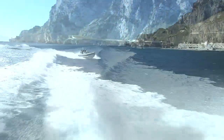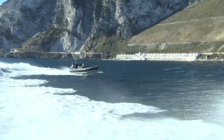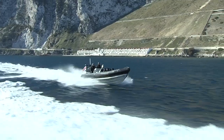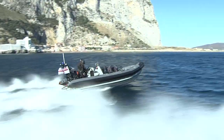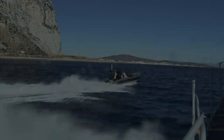This is Gibraltar Navy Ops. You are within the British Gibraltar Territorial Waters, and I consider you to be violating UNCLOS Article 19, governing the right of innocent passage. With hundreds and hundreds of illegal incursions to deal with, this Royal Navy team has to keep calm under difficult circumstances.